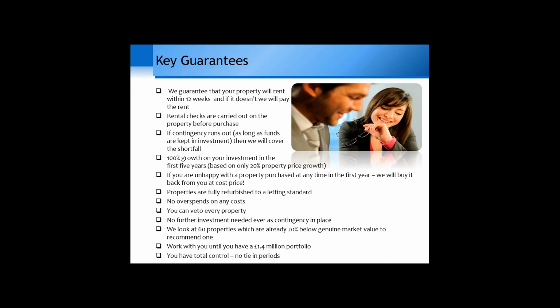Even if you decide after 8 months you wish you'd never invested in property for some reason, we'll just buy it back from you at cost price. Makes it risk-free. Those people that are fearful of moving forward, fearful of the next step, fearful they'll make a mistake and don't want to look silly, it covers all of that. If we buy you a duffer, we buy it back.